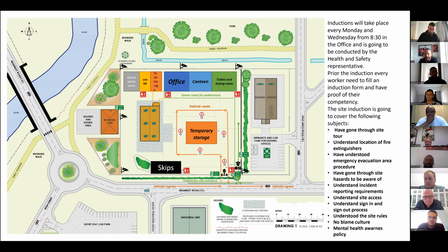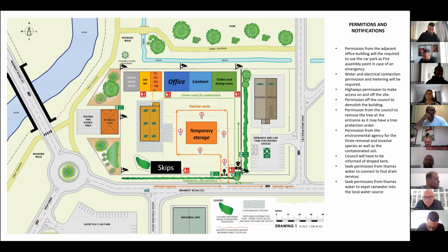You must have understood the site rules as well, and we will not be tolerating a blame culture. So please, no blame culture on site. You must have understood the mental health awareness policy as well. And that will be it.